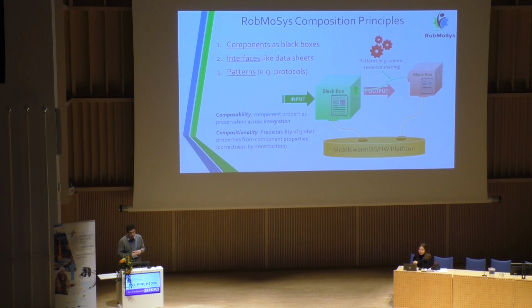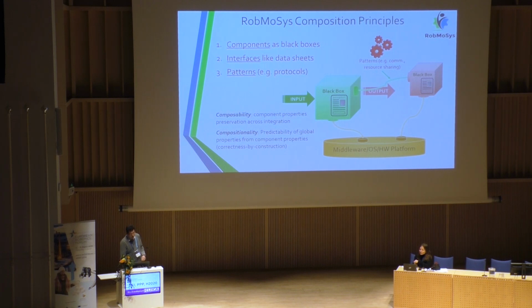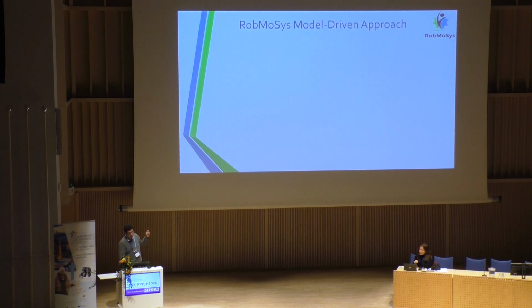either horizontally or vertically with a platform component. One important point here is the patterns. Patterns are kind of protocols to interconnect these systems, and they could include communication patterns, resource sharing patterns, and others. What we want to achieve is to ensure predictability of the software component, but also of the whole system. One important point here is that at least interfaces and patterns need to be standardized. So this is our focus.